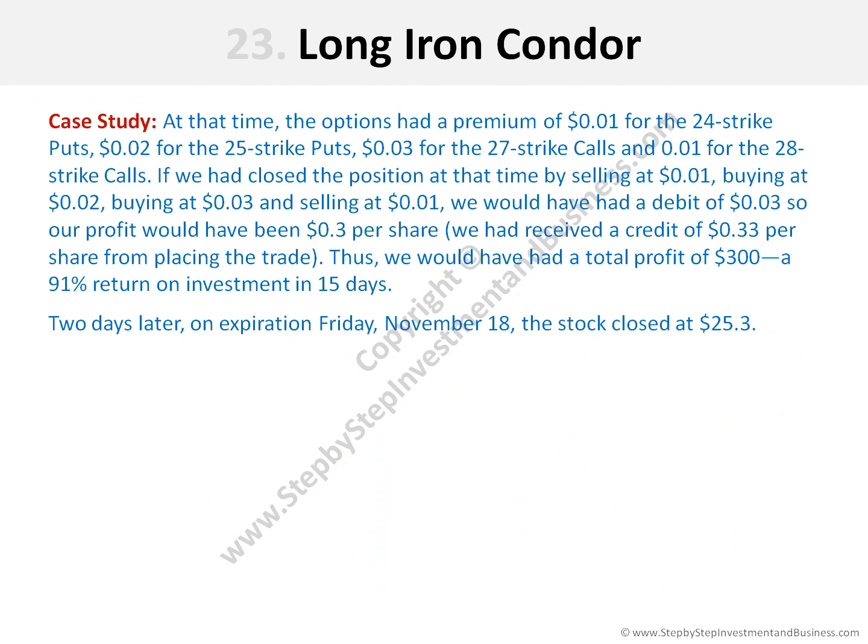At that time, the options had a premium of 1 cent for the 24-strike puts, 2 cents for the 25-strike puts, 3 cents for the 27-strike calls, and 1 cent for the 28-strike calls. If we had closed the position at that time by selling at 0.01, buying at 0.02, buying at 0.03, and selling at 0.01, we would have had a debit of 3 cents, so our profit would have been 30 cents per share, because we had received a credit of 33 cents per share from placing the trade. Thus, we would have had a total profit of $300, making a 91% return on investment in 15 days.